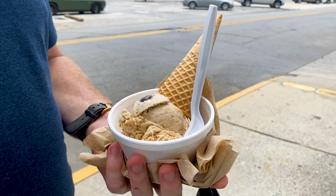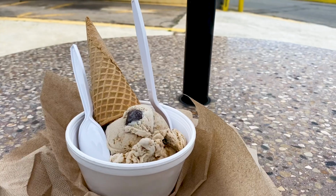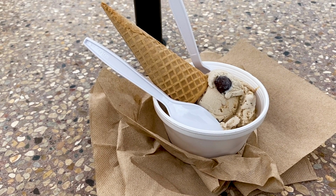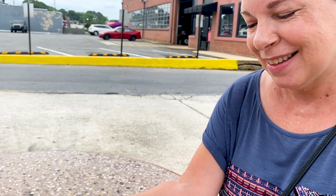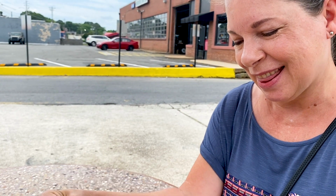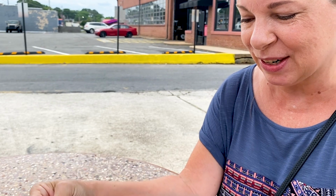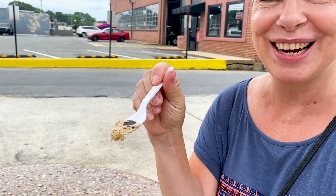We decided to go with the flavor Sea Turtle, and what it is, it's a caramel swirl with chocolate chunk ice cream. We're gonna try that and let you know. Cindy's taking the first bite. So we got that caramel swirl, delicious looking ice cream with a good sized chocolate chunk.